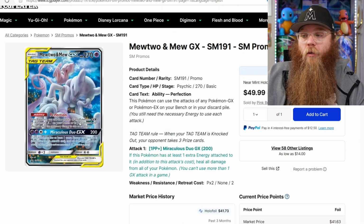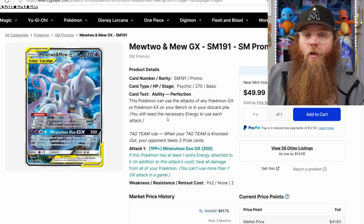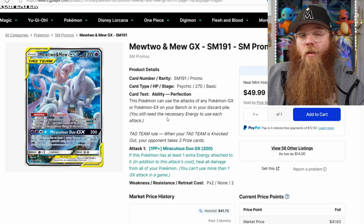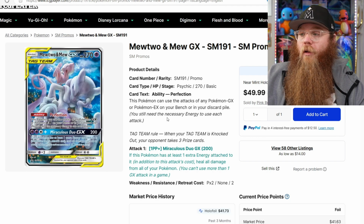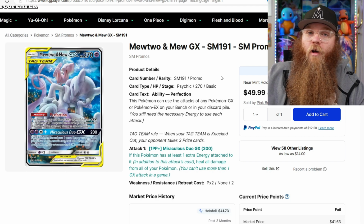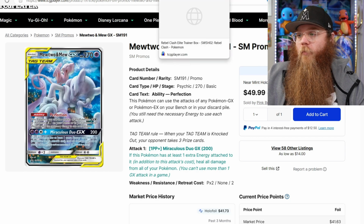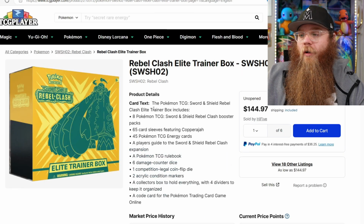Beautiful card. Mewtwo, super annoyed with Mew. One of the best promos probably ever created, in my opinion. A lot of things in Tag Team right now are starting to drop down a little bit. I think they were just so hyped up, and they're just leveling out now. That Mewtwo is actually out of order.